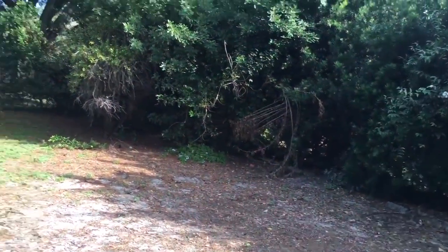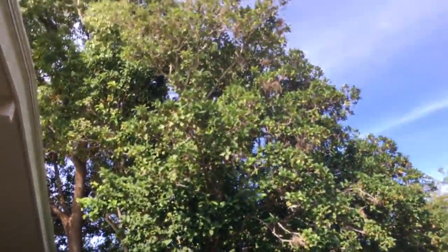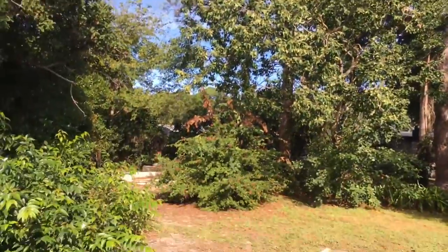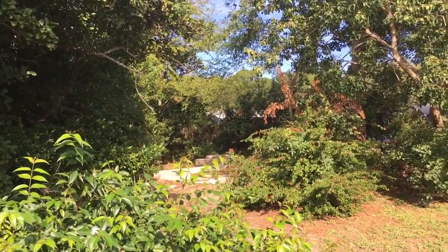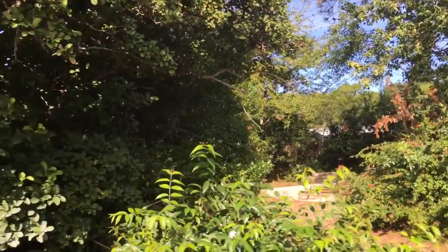This property could still use a little clearing, but it's got a lot going for it as far as what you could do with the fauna out here. Good sized yard, pine trees, oak trees, bougainvillea. There's a little bit of a slab in the back there that has some electrical, looks like, running to it. Not sure the wherewithal of that.